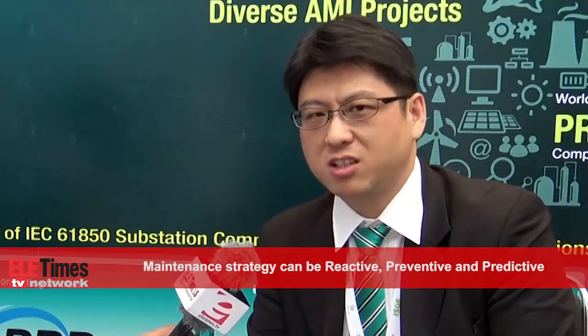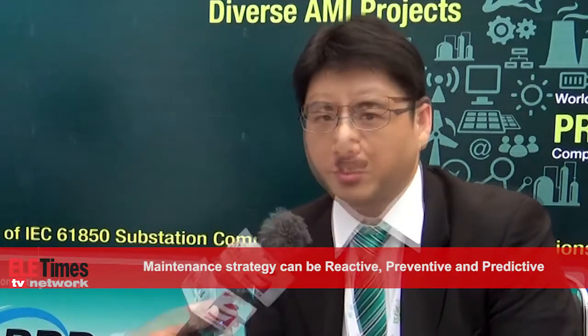The first one we call is relative maintenance, and this is the concept of run to fail. And I think most of the traditional substations are using this kind of maintenance strategy. But run to fail must have a longer downtime, so the next step is they move from relative maintenance to reactive maintenance. The reactive maintenance is the so-called time-based maintenance. So the operator may schedule half-yearly or yearly maintenance of the components, but I think this is not enough.